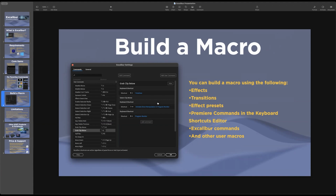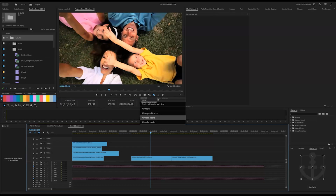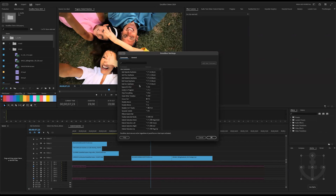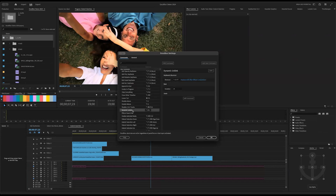So let me go back into Premiere real quick. I'll go into Excalibur settings and show you some of the macros I've created. Sometimes it takes a minute to load. There we go.